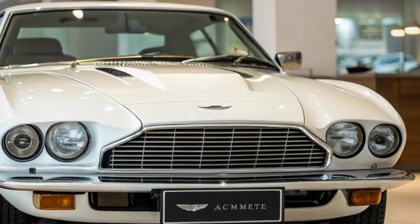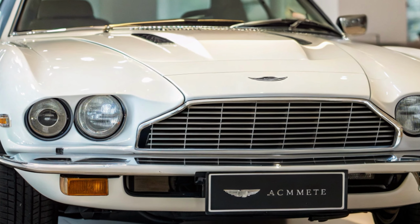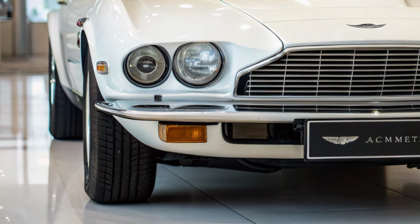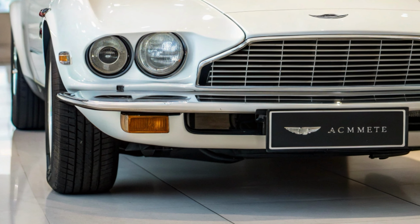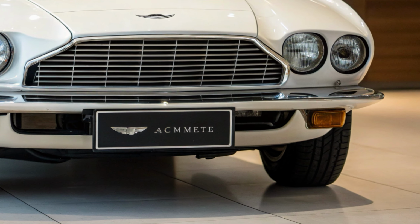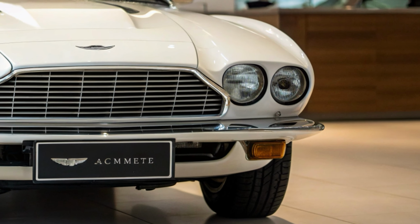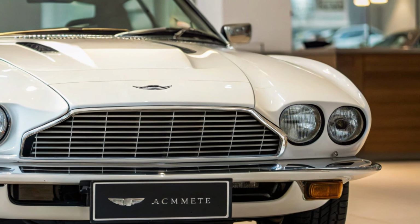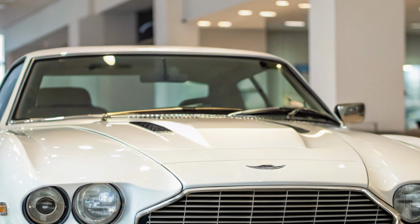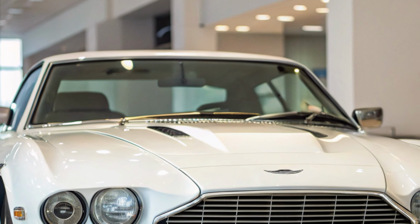It was raw, loud, and brutishly quick, but also surprisingly composed. Where Italian exotics often demanded sacrifices in comfort and usability, the Vantage offered leather-lined civility without muting the thrills. Every inch of the car spoke of bespoke craftsmanship. The hand-built nature of the V8 Vantage meant that no two were precisely the same. From the stitching on the seats to the tuning of the suspension, each Vantage carried the fingerprints of the craftsman who assembled it. The bodywork was a study in understated aggression, a deeper front air dam, twin driving lamps nestled in the grille, and a discreet rear spoiler added aerodynamic stability without compromising elegance.